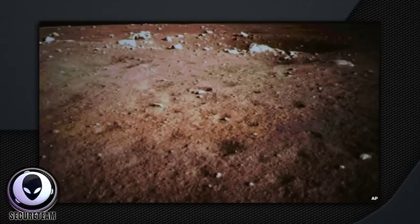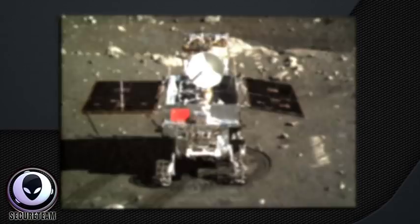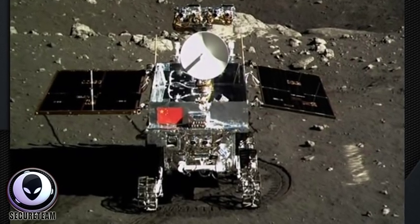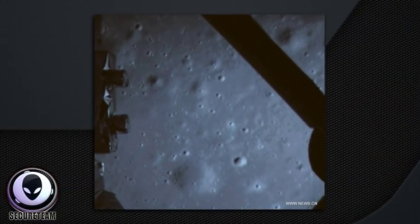Today, we've got some new footage straight out of China, or should we say straight from the moon, compliments of China, of the new Chinese moon rover Jade Rabbit. And yes, you did hear me correctly. It was a monumental feat as China's Chang'e 3 spacecraft performed a nerve-wracking 12-minute descent and touched down safely on the lunar surface on Saturday, December the 14th at 8:11 a.m.